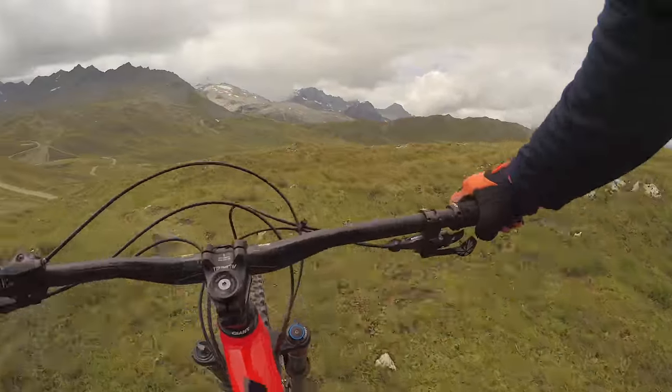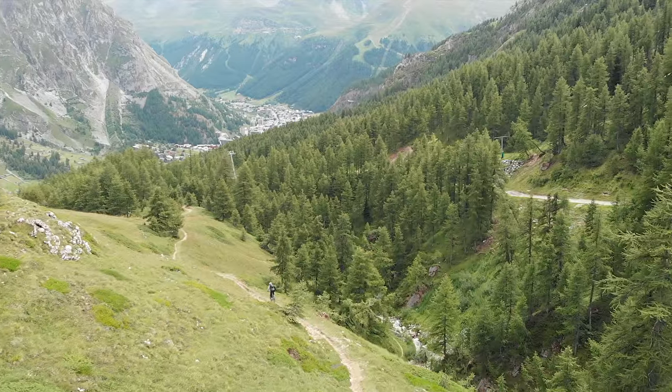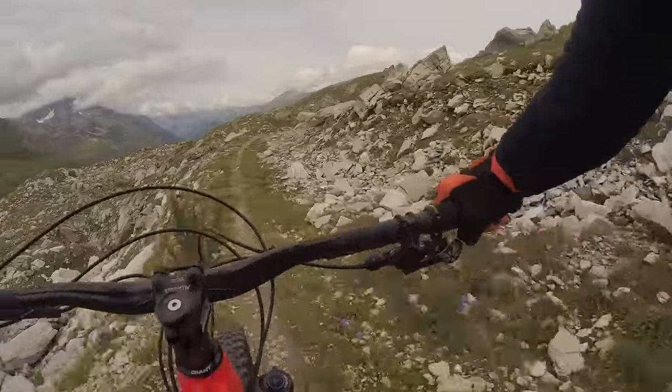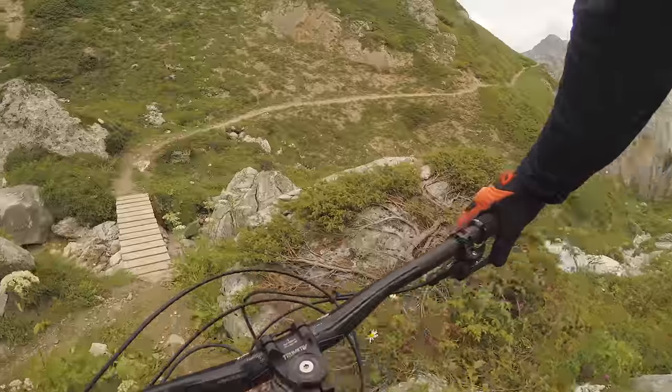Style trail this one. Then turns into more bike parky down the bottom, but a lot of it's single track. It's new from 2019, they've only just put it in, and there's no one on it. You'll literally be one of you and your friends on the trail, and it's friggin' awesome.